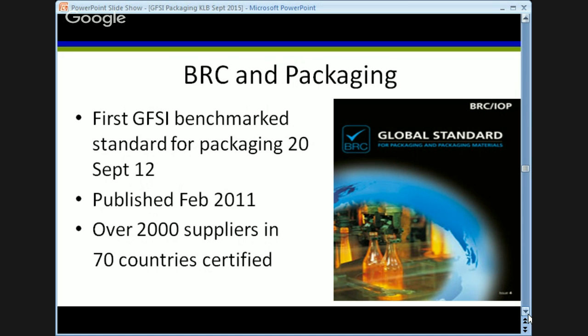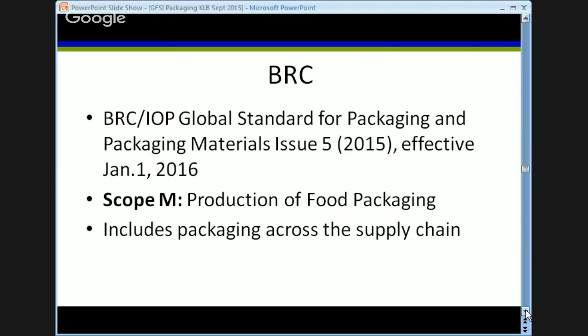2012. This standard was published in February of 2011, and actually now they have updated the standard, and it's now at issue 5. Currently, with the BRC standard, there are over 2,000 suppliers in 70 countries worldwide that are certified to this standard. The new standard, being issue 5, is currently available on their website, and it is available as a free download.